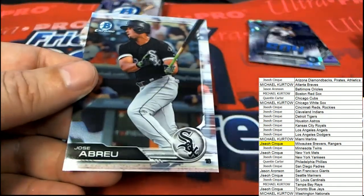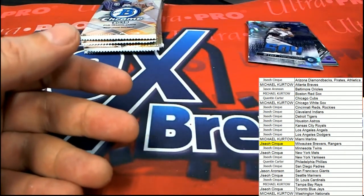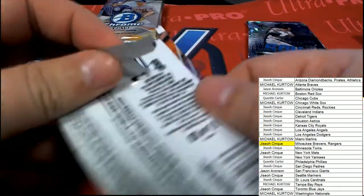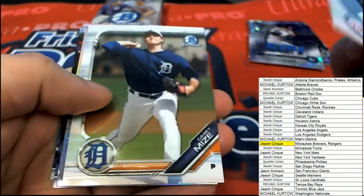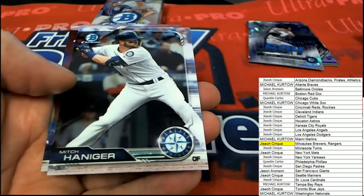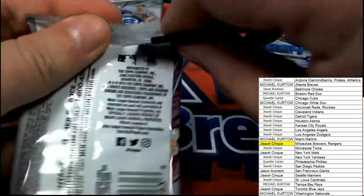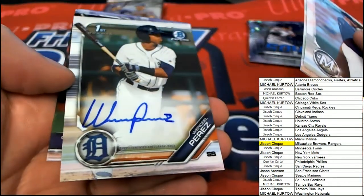Oh my gosh. Let's see about this second autograph here. Good luck, everybody. We got an autograph coming up. What's it going to be in Bowman Chrome? There it is right there.